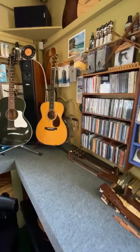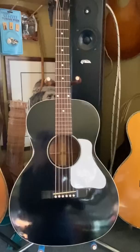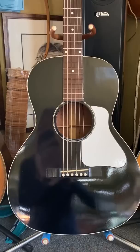Here is, what is over here? Oh, that's an OM45 that I made years ago that's in for some fretwork. This is a guitar that I have thanks to Mark Stettman. He said it was the nicest LO that he's ever seen, so that's good enough for me. It's remarkable. Look at that thing. It looks like it just came out of the box.